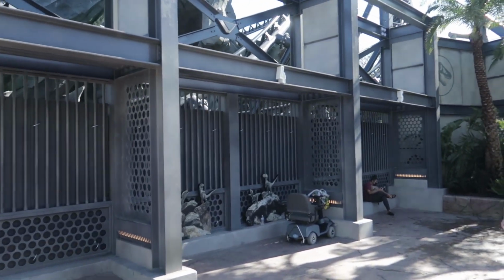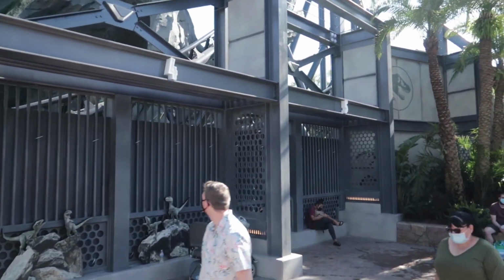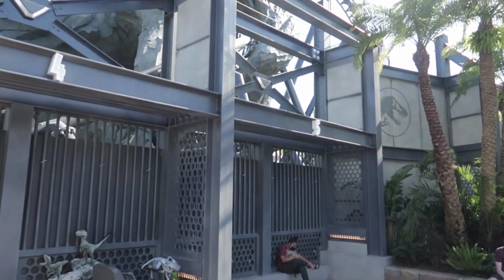You can see there's numbers up here, 3, 4, 5. Interesting, very interesting. Like I said, you can see some construction walls on the other side of this, but when this is open, we will have some good viewing spots of the coaster going by.